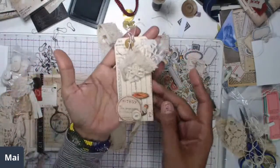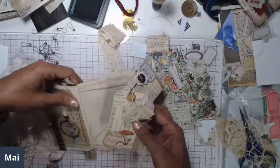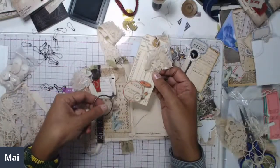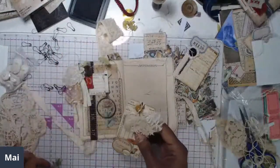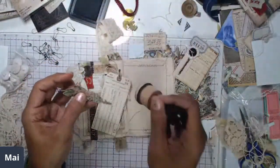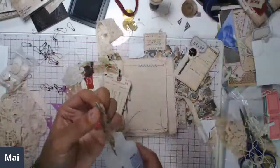All right, there we go. We got a nice little tie, and that will go in here. Very cute. The button has to dry up. We got to clean our little glue here. That being on this side. I wish these were the Janie.